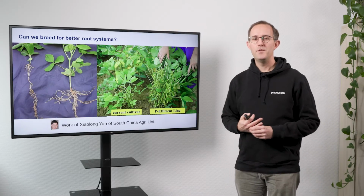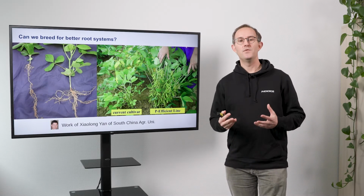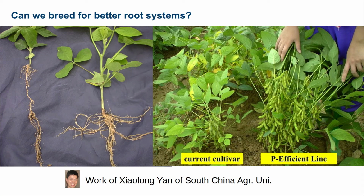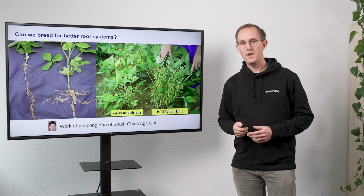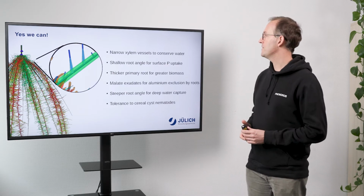Here you see an example from Dr. Jan from South China Agricultural University. He selected for beans that root shallow and take up more phosphorus. And he was quite successful. His new lines were able to produce a lot more on these low pH soils. So yes, we can. And there are several other examples in the literature.